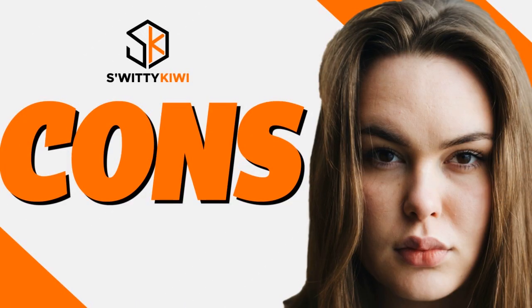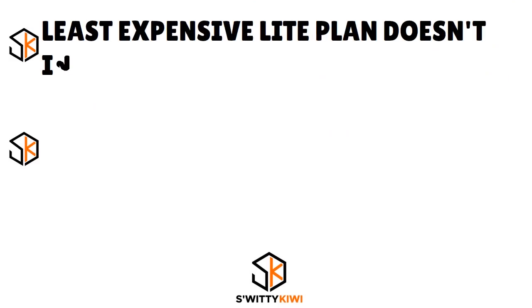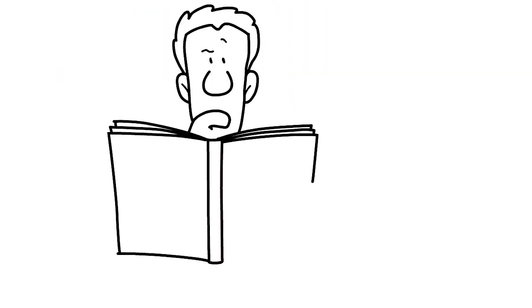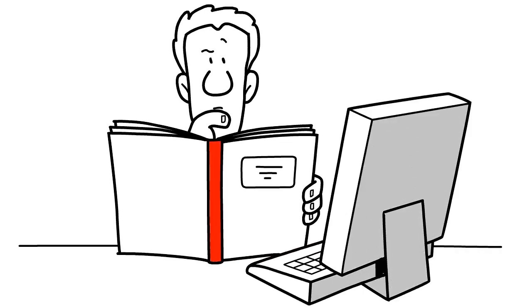What about the cons in our view here? Well, the least expensive light plan does not include receipt scanning. So if you really care about receipt scanning, and for you this is an important criterion, you're not going to be satisfied with the current value that FreshBooks is adding to your operational work streams. And the Light and Plus plans limit how many clients you can invoice also. The thing is, if you're really serious about your bookkeeping and accounting, it's just better to get the higher tier with FreshBooks. And you want to get this right off the bat so you don't have to come back and forth.